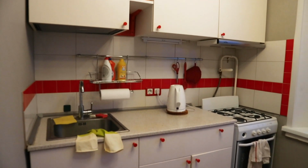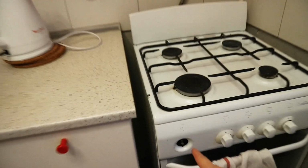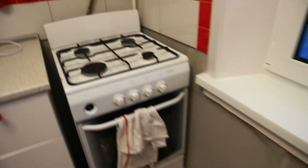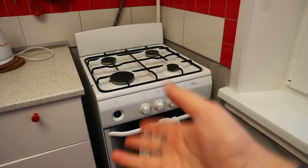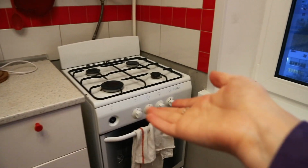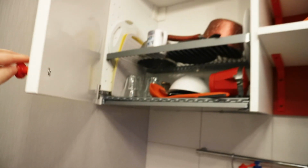So here we have the kitchen. We have quite an old-fashioned cooker system here, where one of the things is actually missing, so we have to pull them off and put them there whenever we want to use the oven. I personally don't really like this, as the oven doesn't get too hot, but I think it's a really traditional Russian cooker. Moving on, we have obviously our sink, and we have this drying system up here where we put all the dishes, which saves a lot of time.